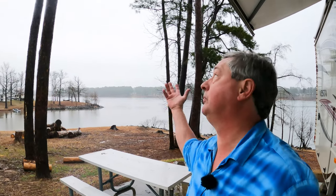Well, here we are, Lake O' the Pines. On the Verizon hotspot, I've got 4 bars of 4G. All right. I think I'm gonna have to close this one out. I'm gonna be getting in the truck and going to check out another campground here shortly. Moving this afternoon. Not much else to show you here except rain.